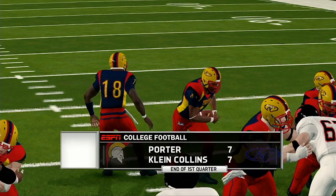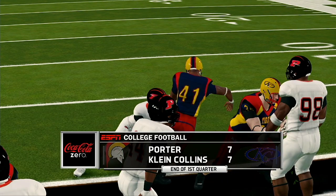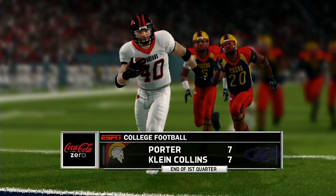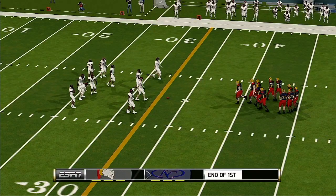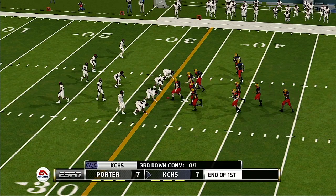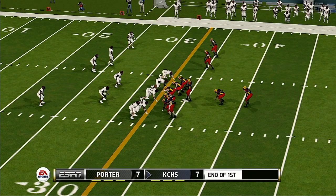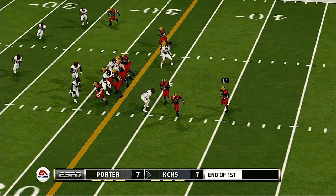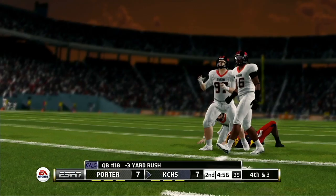So at the end of one, we get a tie game at 7-7. Set to resume action here in the second quarter, and we've got a tight ball game. He's taken down right around the 36-yard line.